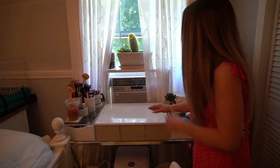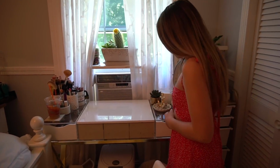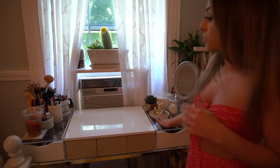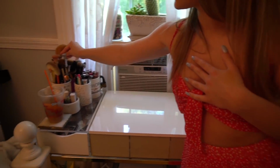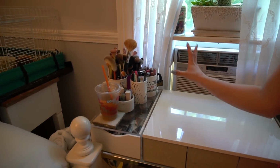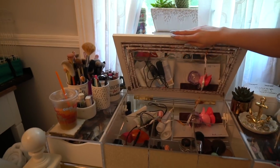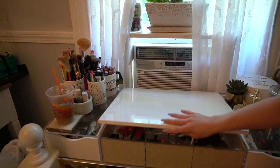So over on my vanity, like I said, I'm going to be showing this all more in depth in my vanity tour, but I just have some of my beauty essentials here, some rings that I wear, and all of my brushes, which I really need bigger organization for. Like I said, I'm not going to show you guys everything, but you'll see more of it in the vanity tour.